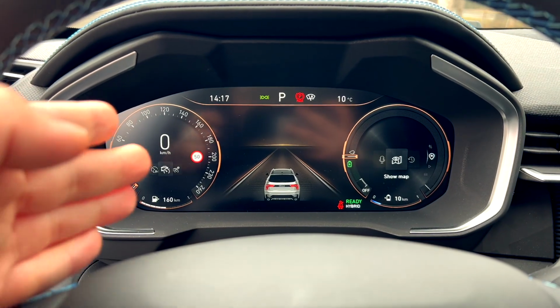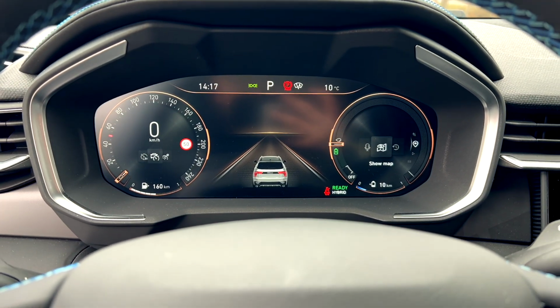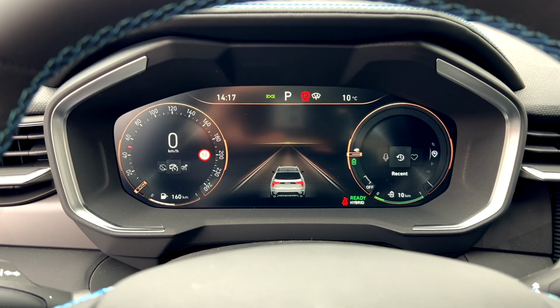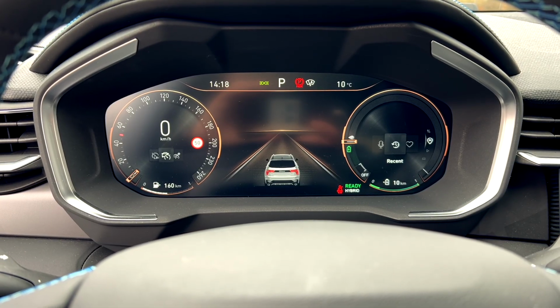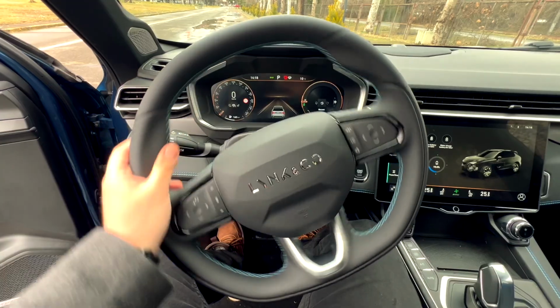The first thing that greets you is the big driver's display here behind the steering wheel. It starts up in electric mode every time, but if I rev it up, nothing happens. There we go. Now the engine is running because I activated the generator mode. There's a lot of blow-off valve noises, which I was not expecting.